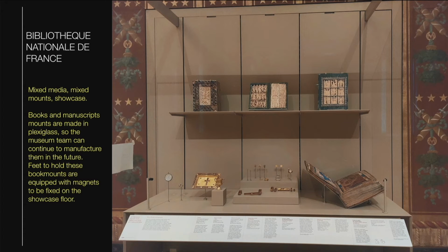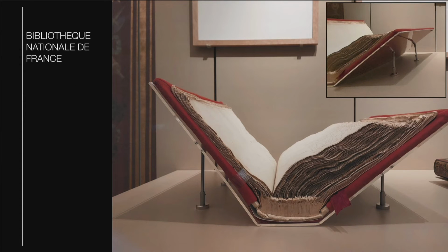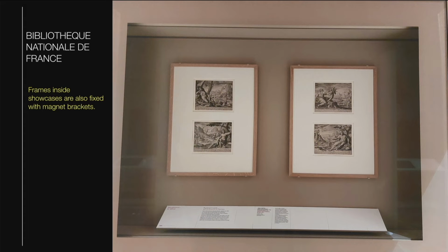And we delivered enough feet, which are fixed with magnets, as you can see here, so they can adapt and reuse the feet for their other presentations. Here also you can see the book stand and the feet, which are with magnets sticking on the floor of the showcase.